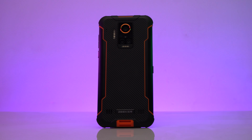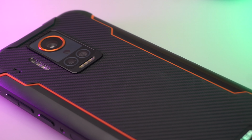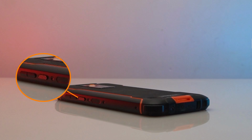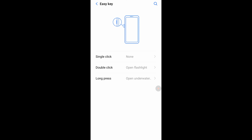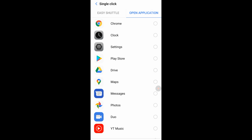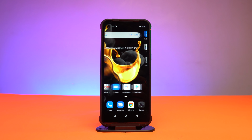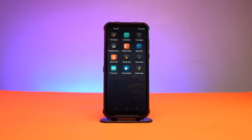Now talking about the design, it has an aerospace gray metal frame with reinforced cushion and lanyard hook. It also has waterproof button covers. In addition, it has Easy Key, a customizable button which can be customized on three modes: single click, double click and long press to open any application or shortcut widgets. Other than that, it also has some inbuilt applications which are majorly useful for outdoor purposes.